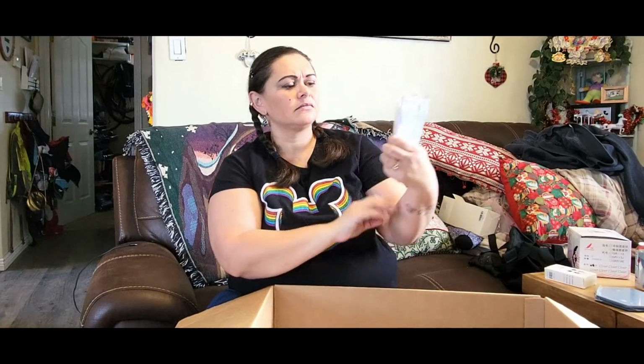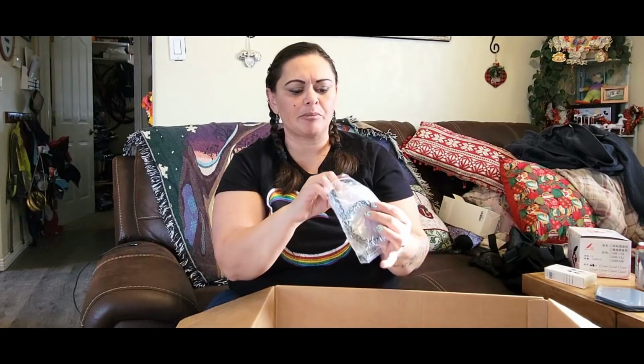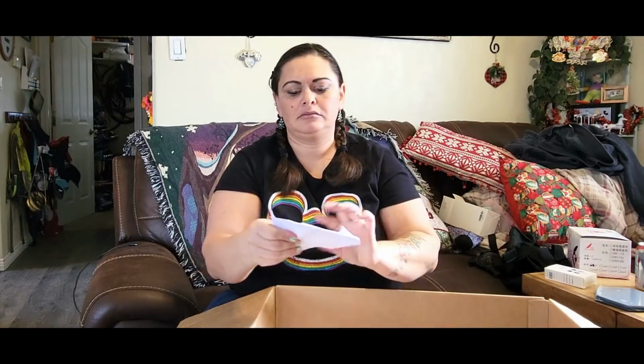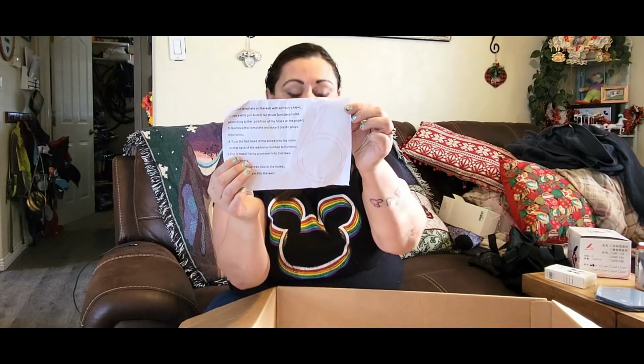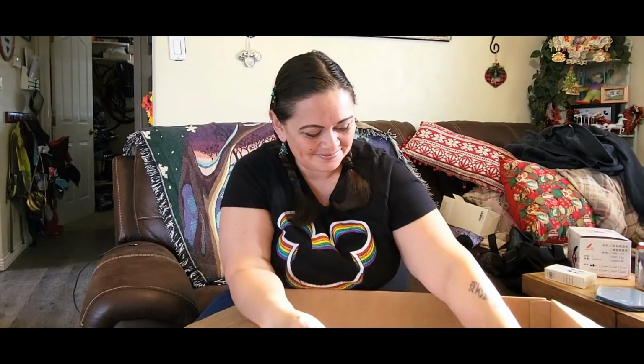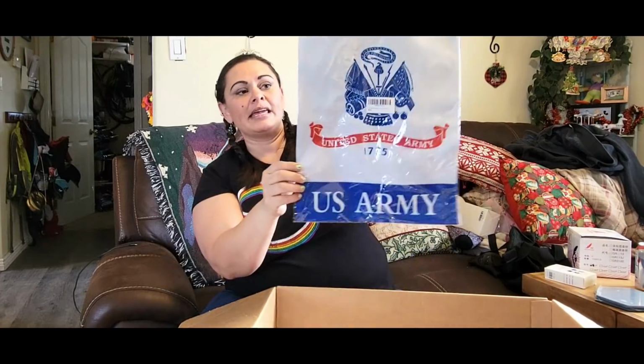It's a B. It's a letter B, but with like pretty intense wall bracket support things. Oh, it's a 6. So if you want to put a 6 on your wall. Or a B. This is a flag banner for the U.S. Army.